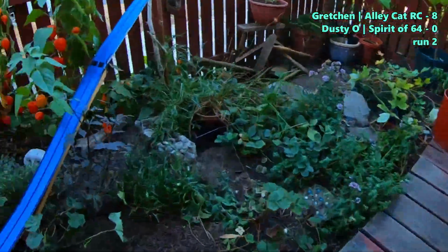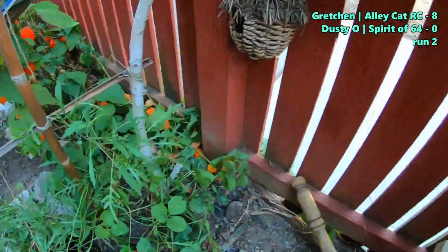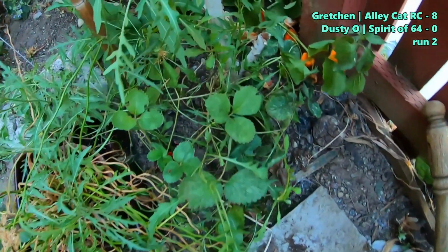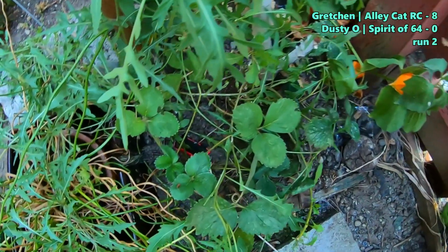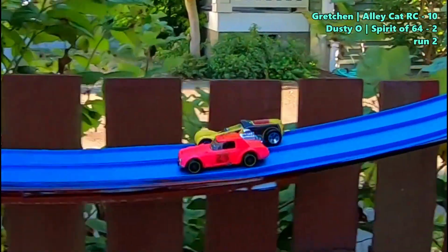Wow, is Gretchen okay? Let's see, where's she? There is a water hazard down there. We hope she didn't end up in it. No, there she is, on her roof, down in the garden bed there. Not to mention Dusty getting thrown for a loop.